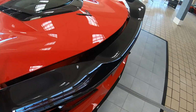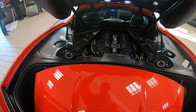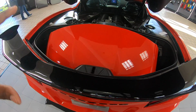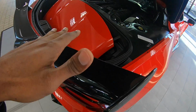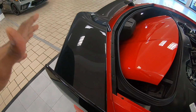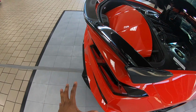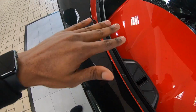This is that custom performance build center right there with the autograph by there. That's pretty cool. Now let's take a look at this wing. This wing is not carbon fiber, it is carbon flash. This is most likely something I may end up getting, once again, because I don't think I'm going to spend extra money to get carbon fiber, because I don't think I can afford it. But I do like how this wing is. I like the stance, I like the presence.